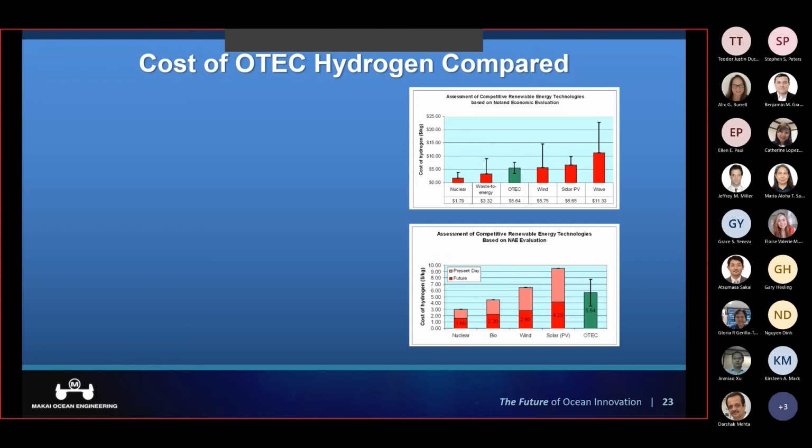Moving to the bottom graph, it's showing you in a separate way the cost of hydrogen, and this is projecting. The darker red is future, and then the present day is with the additional salmon color on top. So you can see, again, big picture, OTEC's in the ballpark and it should be considered.